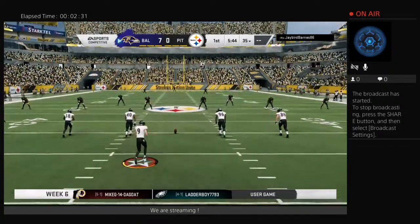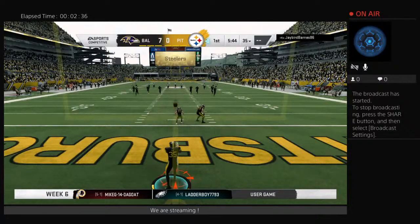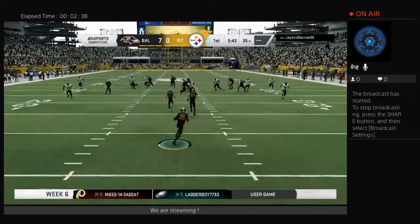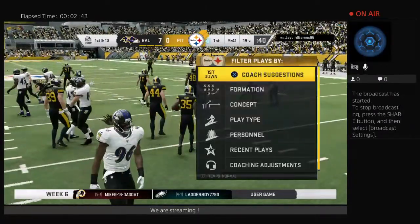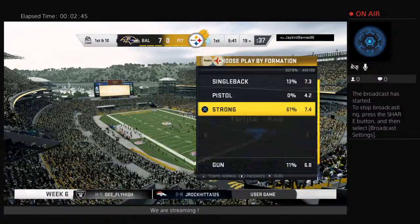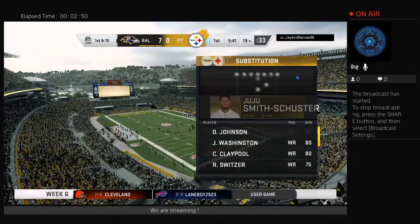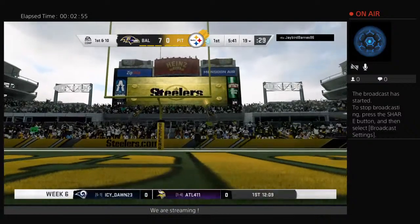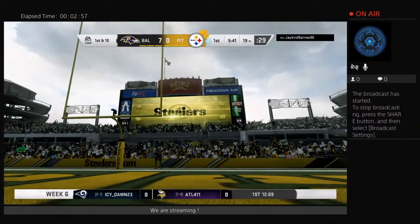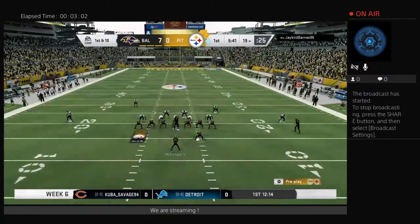Tucker now to kick it away following the touchdown. This will be taken to the back of the end zone. And he'll take it back to about the 19-yard line. Big Ben and the Steelers with a 1st and 10 at their own 19-yard line.